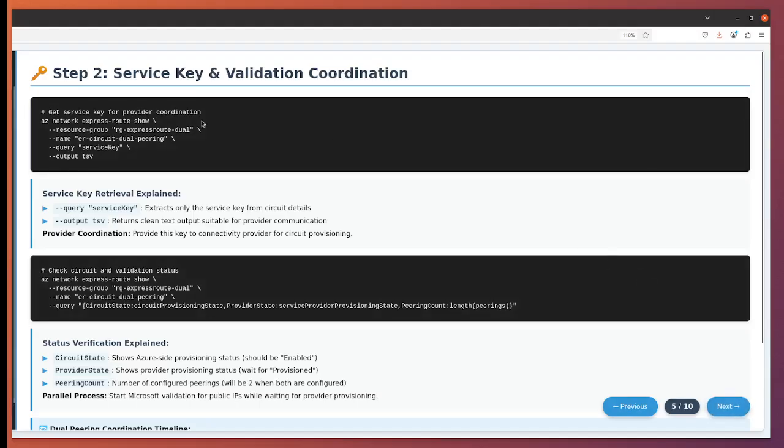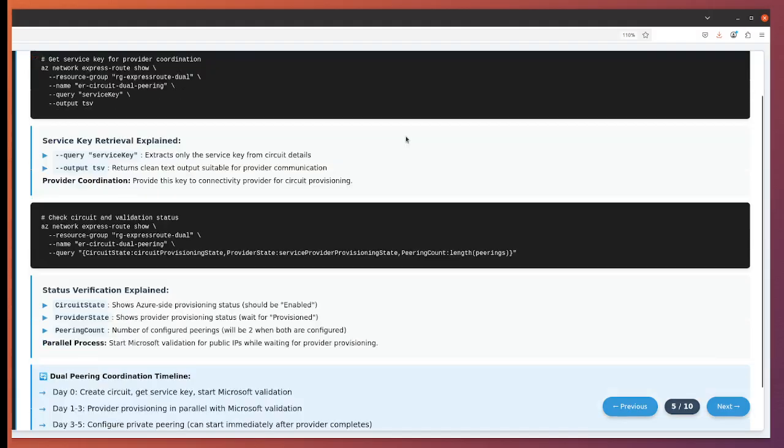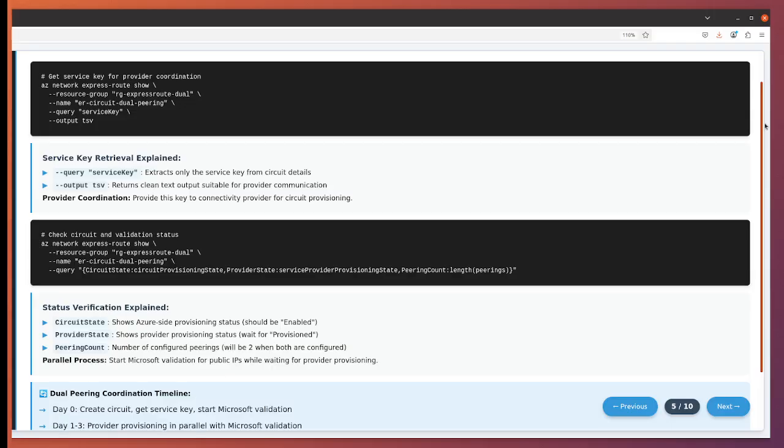The service key process for dual peering involves coordination with both your connectivity provider and Microsoft's validation teams. This is where project management becomes critical. You'll provide the same service key to your connectivity provider for circuit provisioning, but you also need to start Microsoft's validation process for the public IP ownership required for Microsoft peering.